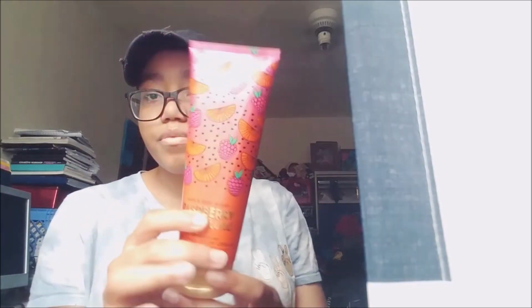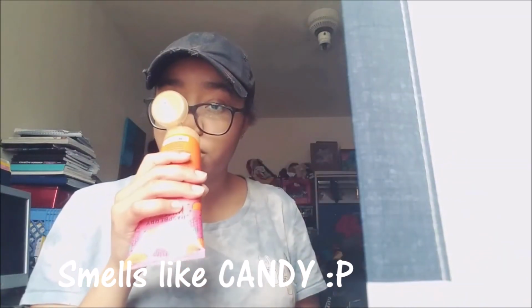Okay, the last scent, you guys. I don't have the fragrance mist for it, but I do have it in the body cream and the body lotion. If only I did have it in the fragrance mist, but I'm going to show you guys anyway. And it is the raspberry tangerine. It smells so good. Notes: wild raspberries, fresh tangerine, and lemon zest.